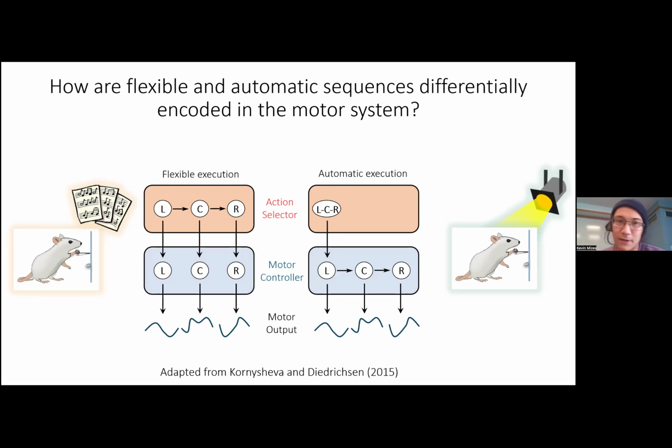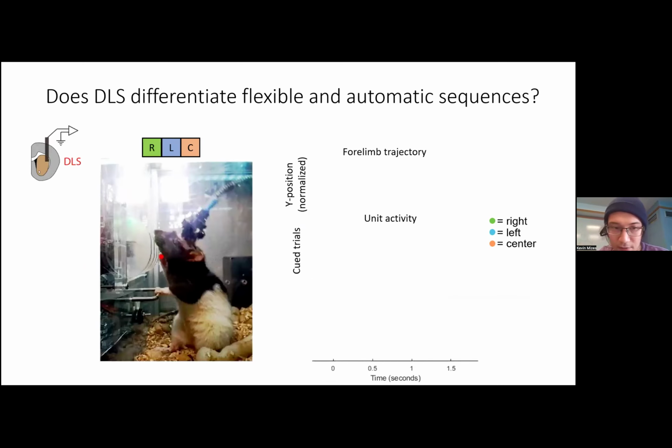But these studies typically look at single and flexible sequences where it's difficult to dissociate the kinematics from the sequential level features. Here we can arbitrate between these hypotheses by directly comparing neural activity during the flexible and automatic tasks. So we implanted tetrodes into the rat's dorsolateral striatum and recorded single neurons from animals as they performed this piano task. And so here's that experiment.